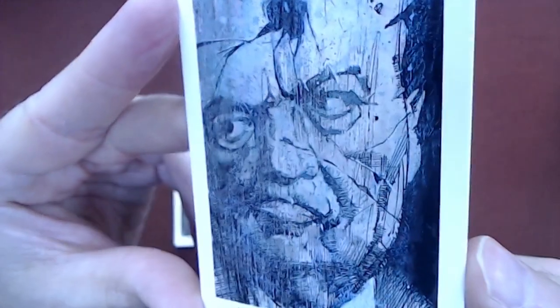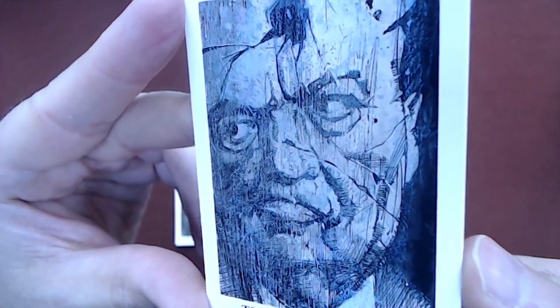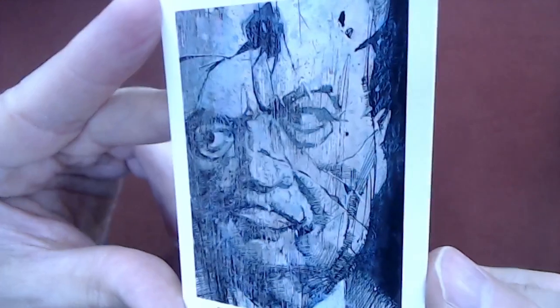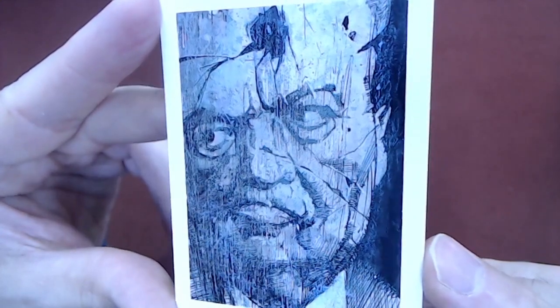Cheryl's commenting: would have loved to have a hint of a shoulder strap showing with this. Yeah, he was a cross dresser. I think that's what Cheryl was referring to. What a portrait.